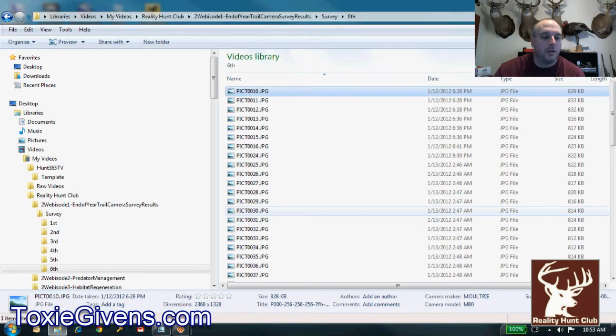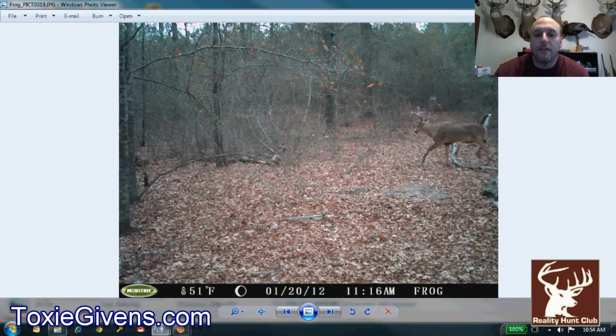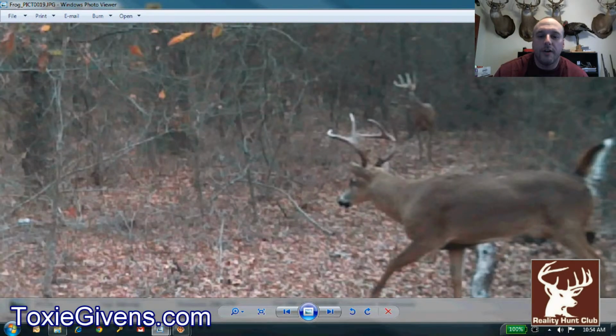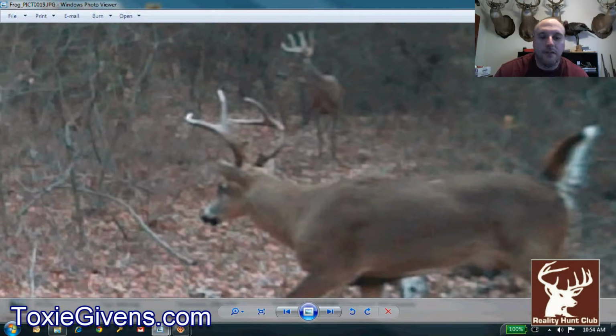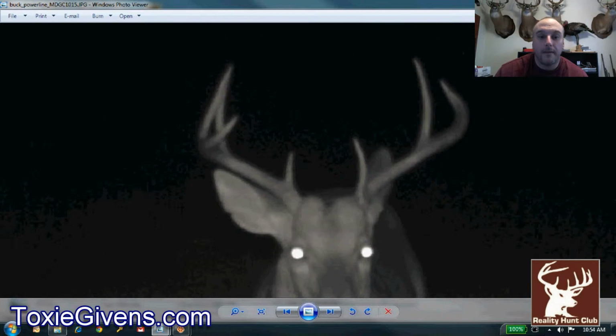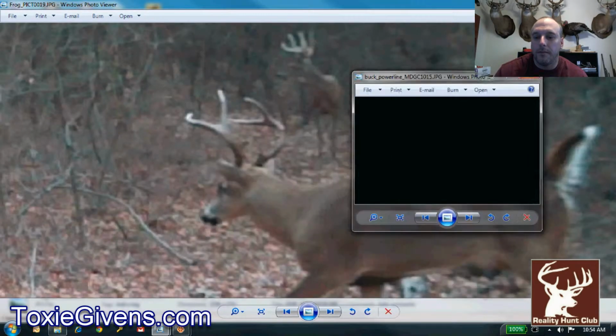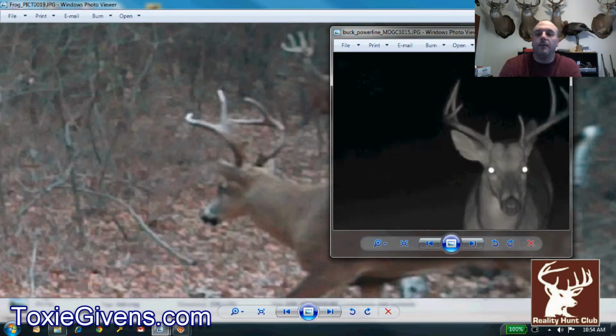Now, Frog is our next door neighbor, and he has a couple cameras out, and this is right across the property line. And these are 2 nice 3.5-year-old bucks. Look at this 8-point here, and I think it's the same one that we got pictures of back in December. Let me get back out of here. Let me move it around. I think that's the same deer right there.